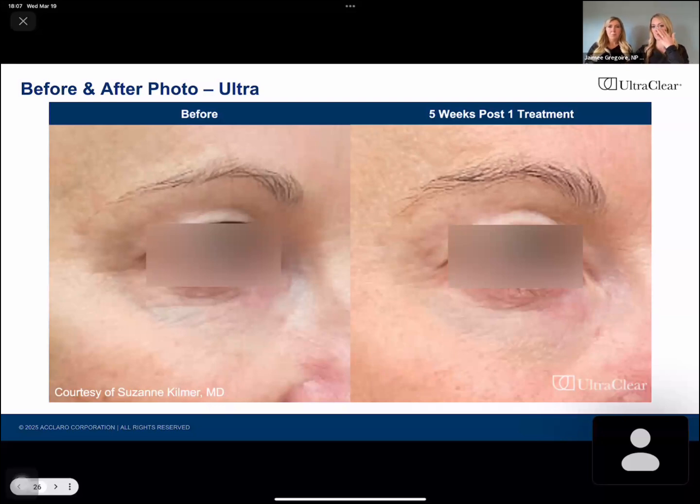I know some people are wondering about bags under their eyes. Me personally, dark circles under the eyes, I would love something like that. And there is a way that we can even get closer to the eyes safely, that's coming in our future too. But in this one, if you just focus on those fine lines, it's pretty great to see.